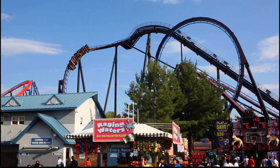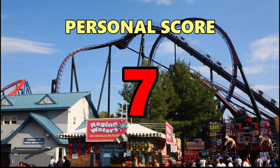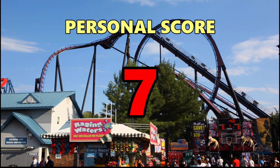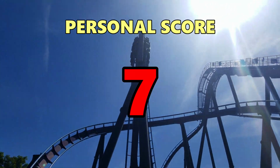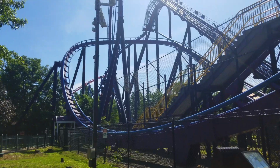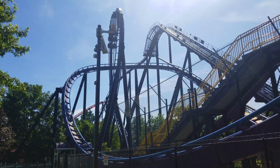My personal rating is going to be a 7. As I said many times already, it's a good coaster, just not a great one. It's completely harmless. Feel free to ride this without any worry of a headache. Just don't expect it to knock your socks off. Alright, that's my review of Batman the Dark Knight.